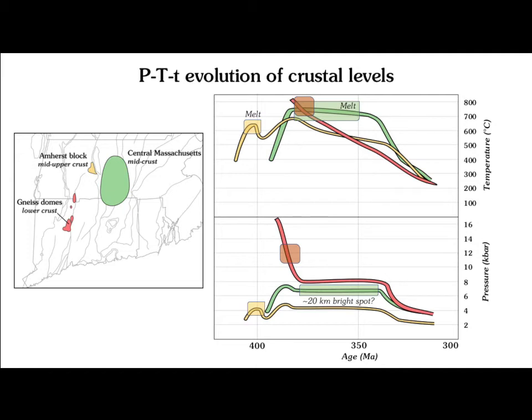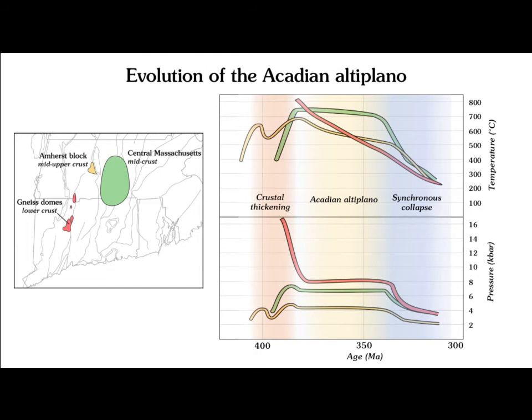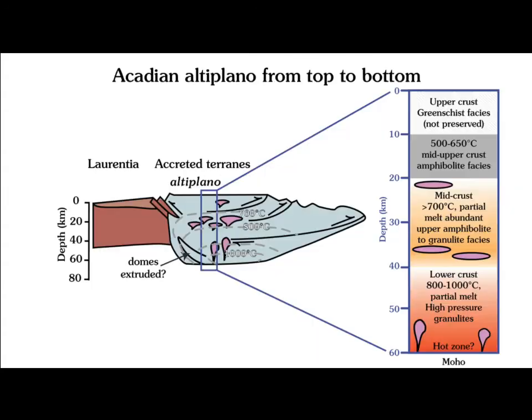High temperatures and abundant partial melt may be part of the rheologically weak structure of orogenic plateaus. Thus, we conclude that these PTT paths are independent supporting evidence for the Acadian altiplano. We can take slices through these PTT paths to reconstruct the thermal and crustal structure of the plateau at certain periods. This cross-section illustrates the overall thermal structure of the plateau constrained by thermobarometry.